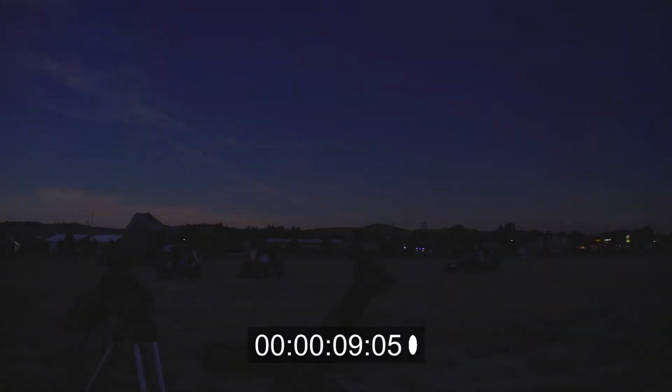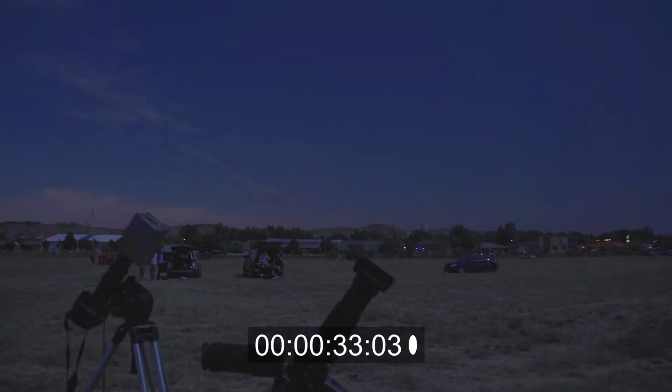So after totality had finally completed, it was just the same process in reverse. Everything came back, first really quickly, the light came back very, very fast, and then very, very gradually, and then the eclipse had ended. Now, during all of this excitement, I had been taking photos and one long video, and these photographs turned out incredibly.